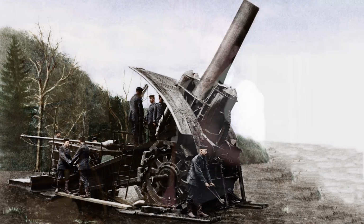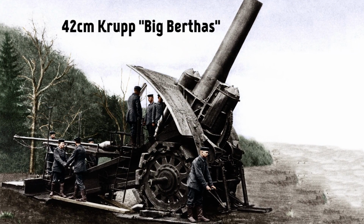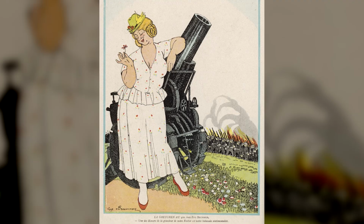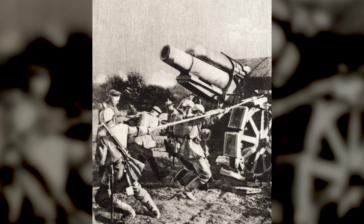So, Germany developed several much larger pieces that could crack the Belgian forts. The biggest of these were the 42-centimeter Krupp super heavy siege mortars that would be known as Big Berthas. They could fire an 800-kilo shell, that's 1,760 pounds of shell, 9 kilometers, or a bit under 6 miles. 12 of those saw service during the war, though only 2 would see action against Belgian forts.